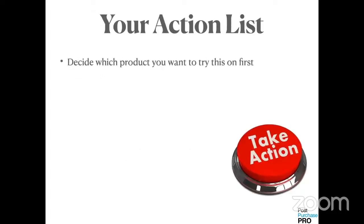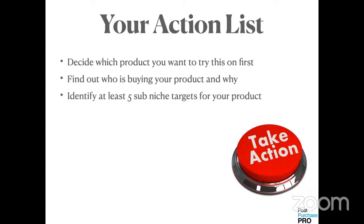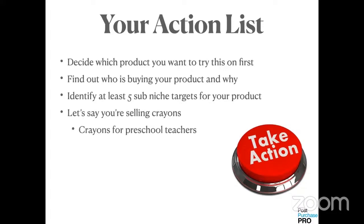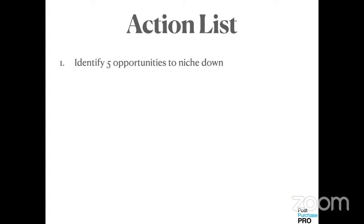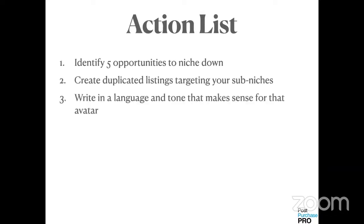So here's your action list. Decide which product you want to try this on first. Find out who is buying your product and why. Identify at least 5 sub-niche targets for your product. Let's say you're selling crayons. Crayons for preschool teachers, crayons for stay-at-home moms, crayons for daycare operators, crayons for restaurant kid menus. You saw all those options, right? So you want to identify 5 opportunities to niche down and then create duplicated listings targeting each of your sub-niches.